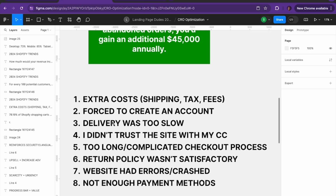Number 4 is customers that don't trust the website with their credit card. Now, I know you've all been on a website and questioned it, mainly because of the aesthetics, the functionality, the product images. It just didn't look good overall, and you had that brief moment of, can I trust this website? Is this a scam?